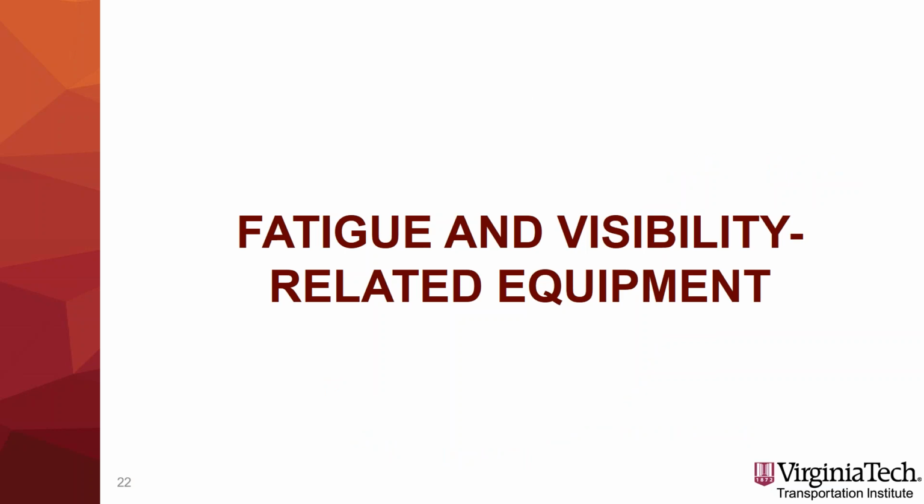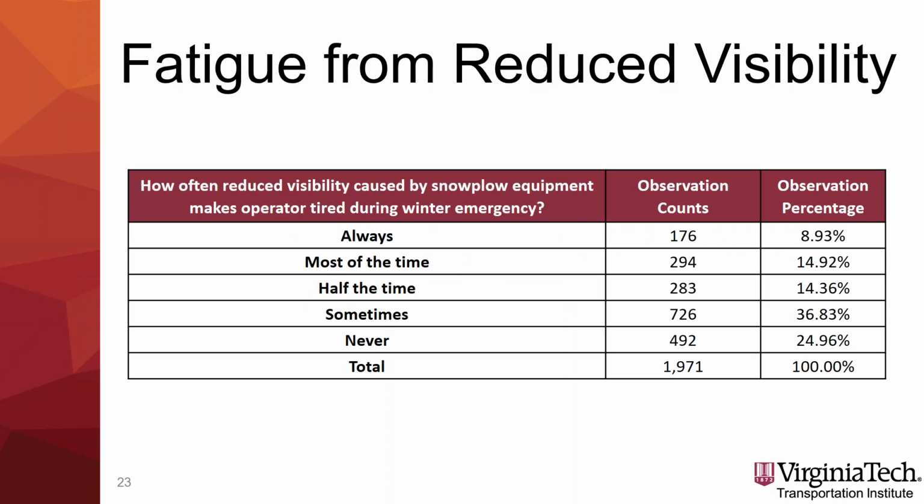Next questions were associated with visibility. If we look at the relationship between visibility and fatigue, you can see much higher levels of fatigue reported due to poor visibility. Almost 75% of all operators said visibility did impact their level of tiredness throughout their shift. And almost 9% of operators said poor visibility always increased their level of tiredness.